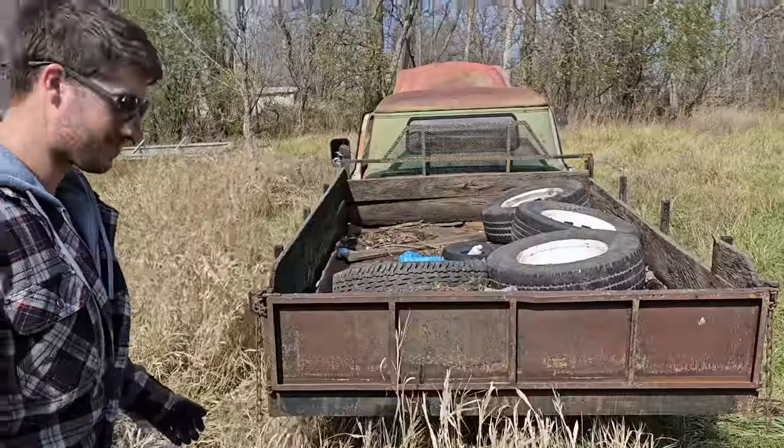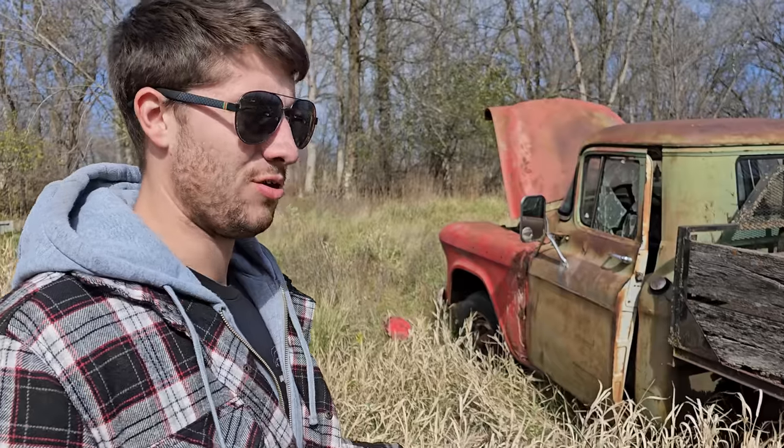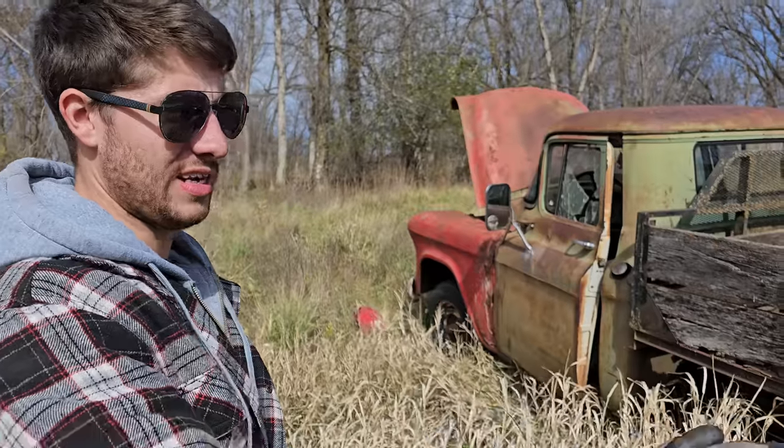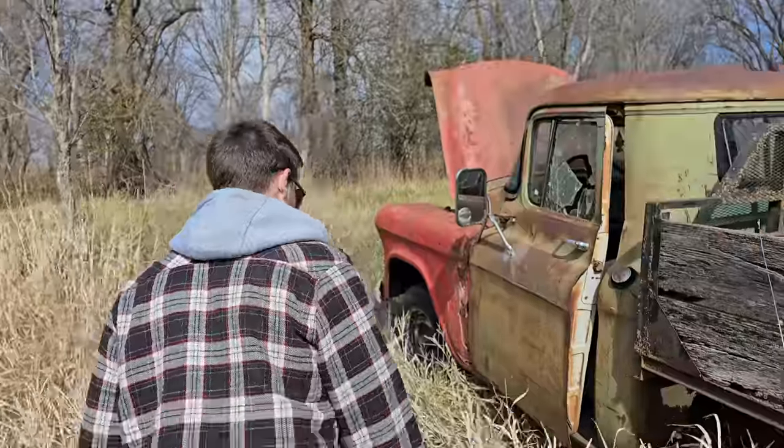She's got a dumpy. She called it dumpy dirt. Somehow, I think we're just going to try to get it running on the side of this hill. Gosh, it's going to be so sketchy. We're going to try to get this level spot right here. That would be the goal. We do have plenty of rocks. This door doesn't shut.